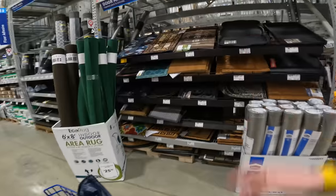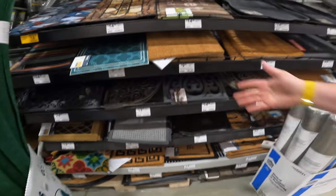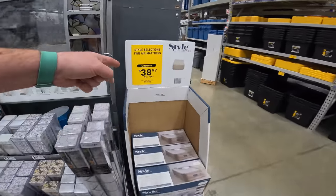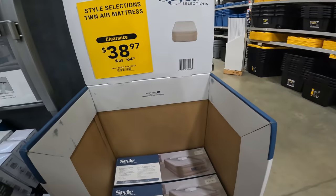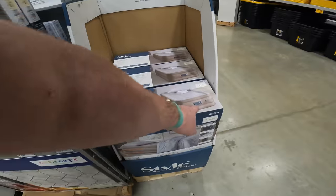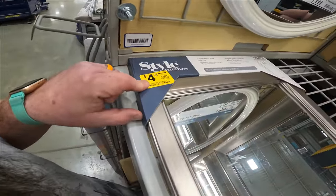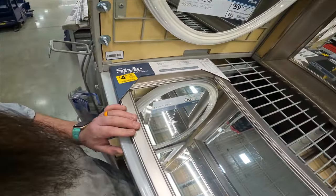I'm more of a carpet remnant guy myself. 80 down to 45. Oh my gosh, the front doormats. We picked up so many of those last year for $2. Oh, this YouTube, look at that. 65 down to 38. The Style Selection Twin Air Mattress with inflator and deflator built in. They're hidden everywhere, YouTube. 16 to 4.24 for an over-the-door mirror.